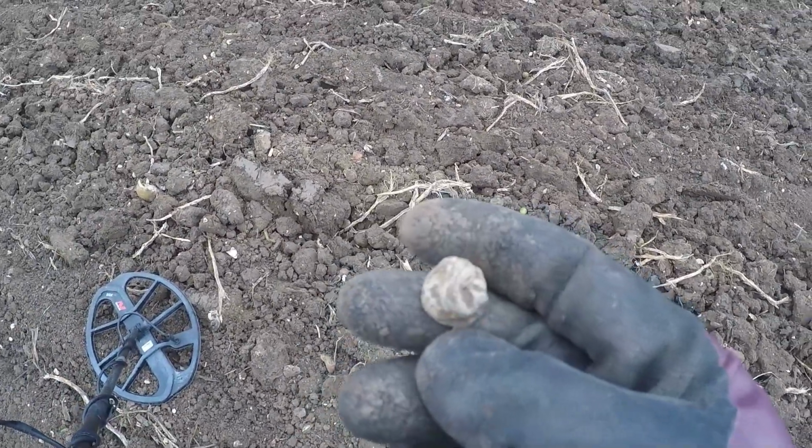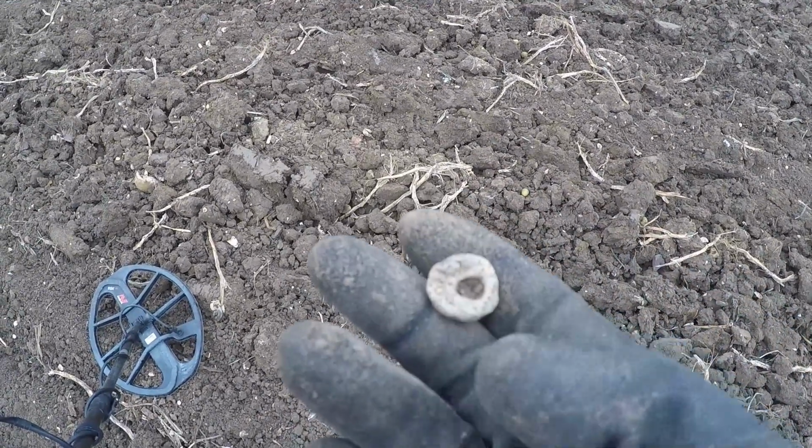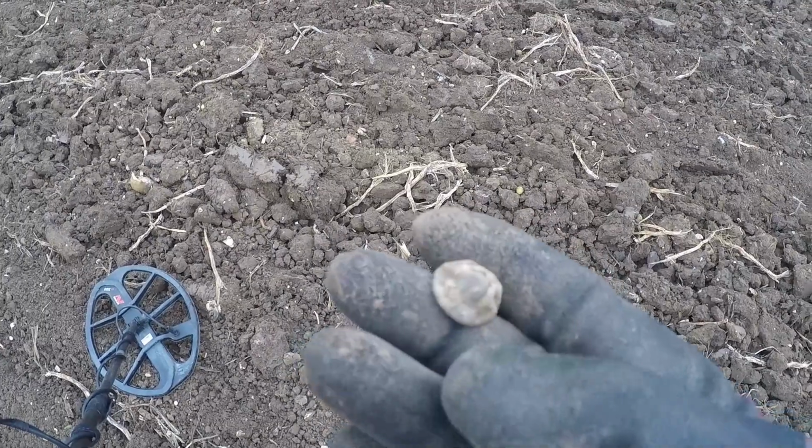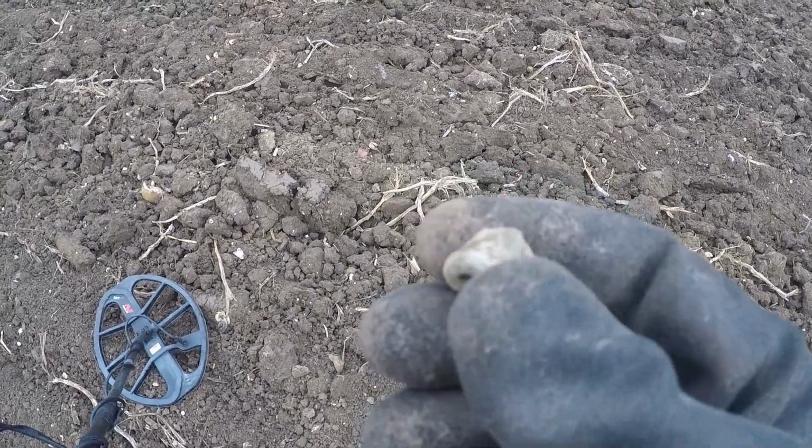Was this little, well, bit of lead. What was that, spindle wheel or weight or something? It's got a hole in it. I don't know. It's got a bit of a pattern, I think, on it. I'm not sure. Might clean up, see what's on it.